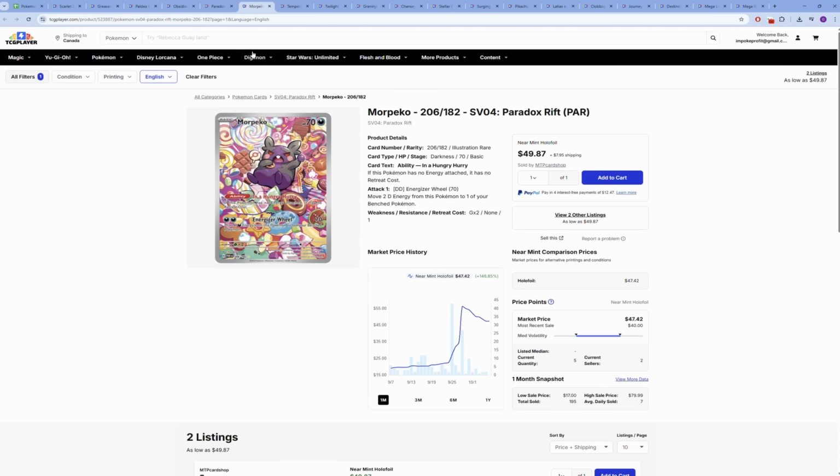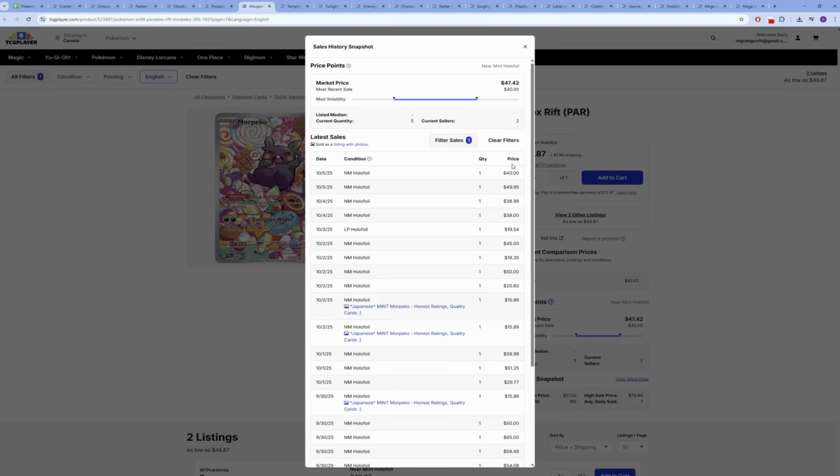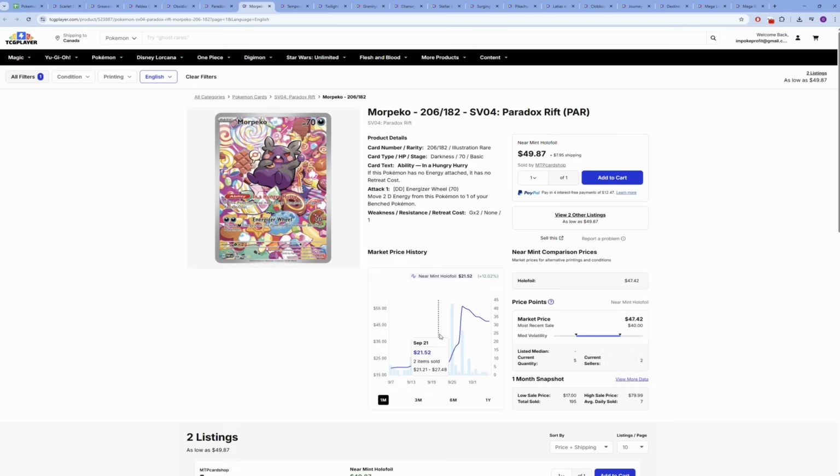There is one interesting card from Paradox that's doing some interesting things. I'm sure some of you guys have actually already seen this because this happened maybe a week and a half ago at this point. The Morpeko illustration rare ran up to around $55. We're back to around $47 on TCG Player, and recent sales are kind of all over the place, but $40, $50, $39, $39. It's probably closer to $40 at this point. But that, again, is still a lot higher than where it was at the end of September, around $27, $28.